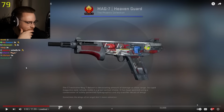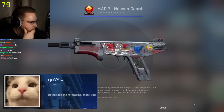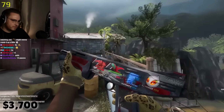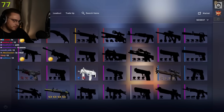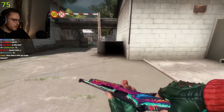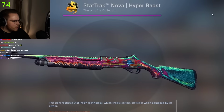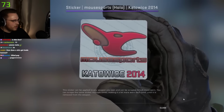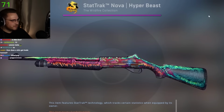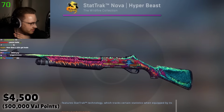Second shotgun skin 3x, sorry. The second shotgun skin on the list was actually owned by the same guy who bought the sexy XM, and he told me that he spent about $3,700 to buy it. You might be starting to see a pattern here, because the next skin is also owned by QUY, a Nova Hyper Beast with 4 Mouse Sports Hollows. Unapplied, these are worth about $3,600, but with 4 of them slapped onto this Nova, it's around $4,500.